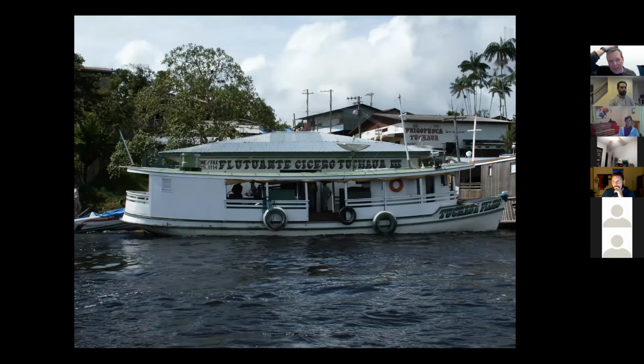And by the way, the Amazon in this part, this is the lower Amazon, it's so wide that if you are on one bank, you oftentimes cannot see the other bank at all. It's over the horizon. And so as you go up the river, you find towns, and the towns often have several little boat stations, like bus stations, where people get on and off the boats.